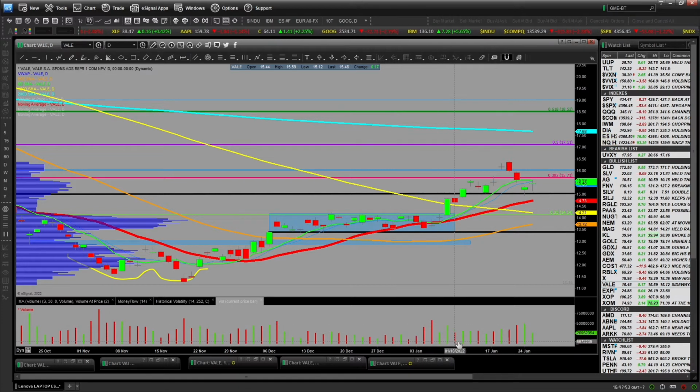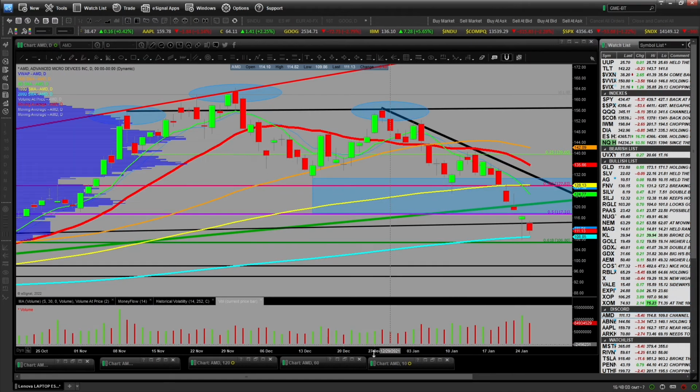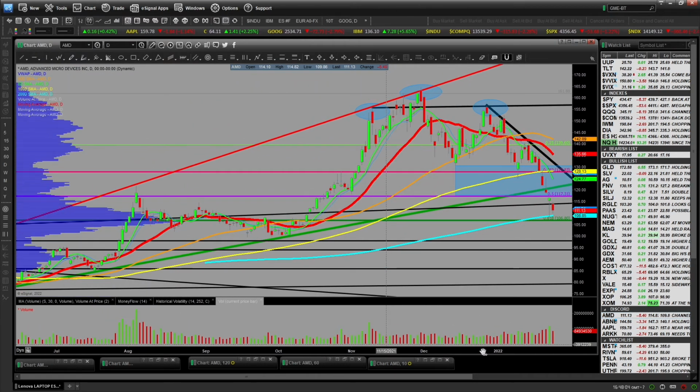Commodities are going higher. It's just whether they pull back short term or not. AMD, I put out some alerts on this one. It's at the 200-day. I'm not bullish tech, but I do realize that it's probably going to bounce. Not a bad risk reward.